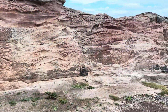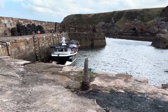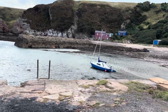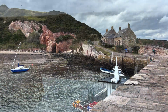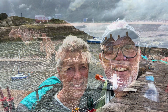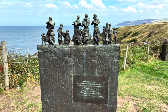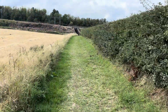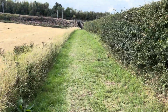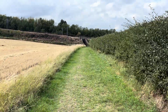Cut into the rock. There's the marvellous harbour. Those are the two incredible sea stacks. Last little bit, having been down to Cove Harbour. They take you under the railway and under the A1.